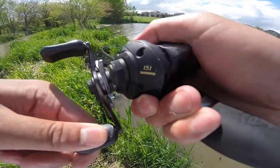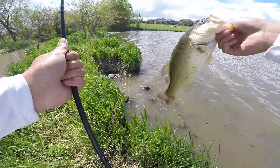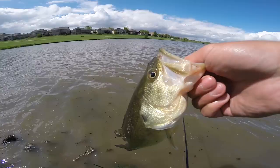Oh. I had no faith in the old swim jig, but it came through. Not a bad one. This one's definitely bigger than my first one. I had doubt in the old swim jig because it's not what I thought was going to work, but you know, when life gives you lemons, you make lemonade, right? See that guy.